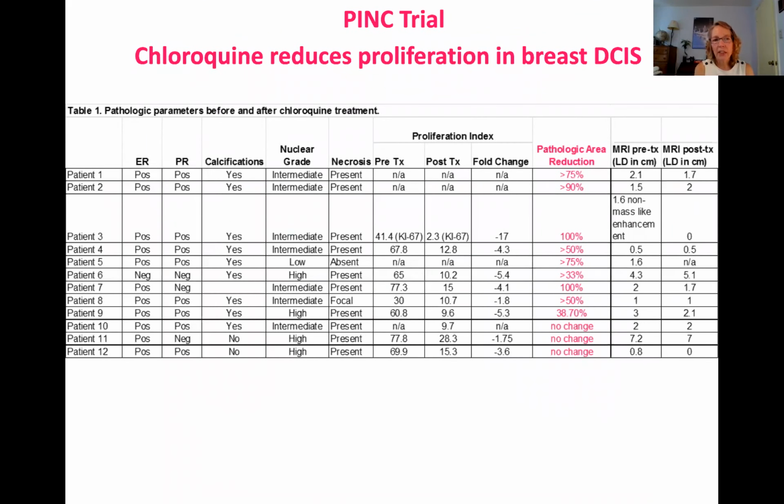We only had 12 participants enrolled in the PINK trial due to a series of difficulties in recruiting patients. However, even though this is a small and underpowered study, 75% of the patients showed a reduction in the size of their DCIS lesion and a reduction in the proliferation index. The remaining 25% had a stable lesion size, but also had a reduction in the proliferation index. And so this PINK trial has provided data and methodology for additional clinical research with other compounds, either alone or in combination with chloroquine. Next.